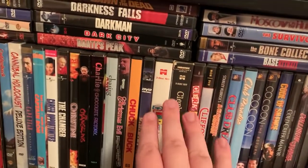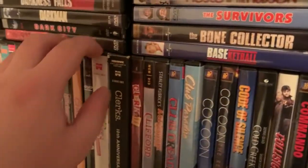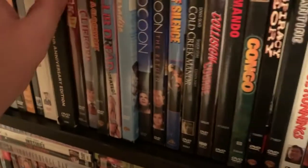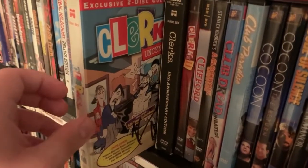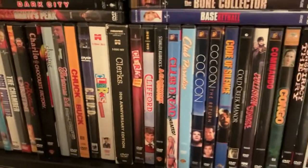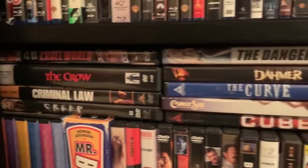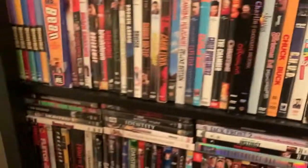Having both the Clerks, the animated series, is actually pretty rare to find. It's a pain in the ass to get out, it's stuck in there for some reason. There we go. Now I've got to sit on the floor for this one.